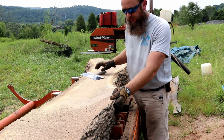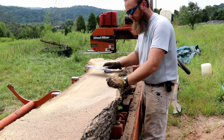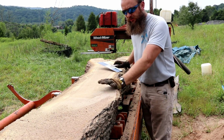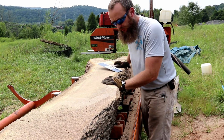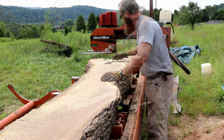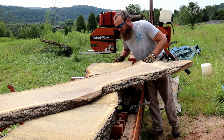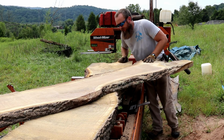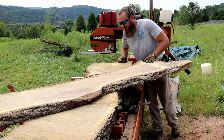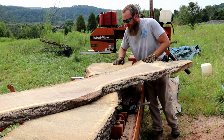Every day is like Christmas when you're running one of these sawmills and you're cutting up walnut. Was not expecting that. So we should have two crotches, maybe in every slab. We'll see what happens when we start cutting down further. Fantastic. This is what it's all about right here, guys. Man, this is fantastic right here. No cracks, everything's intact.